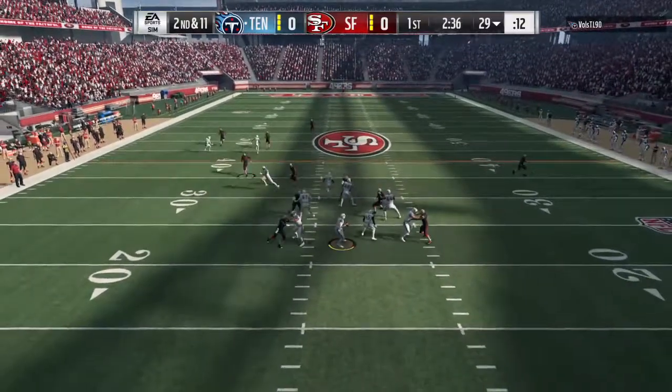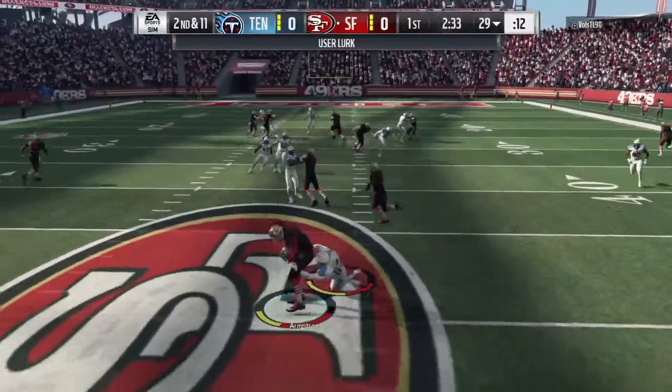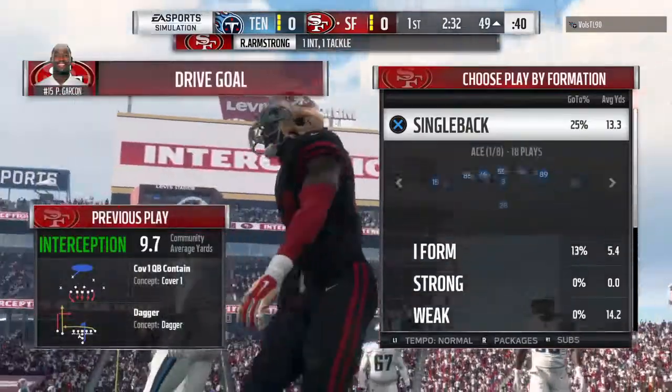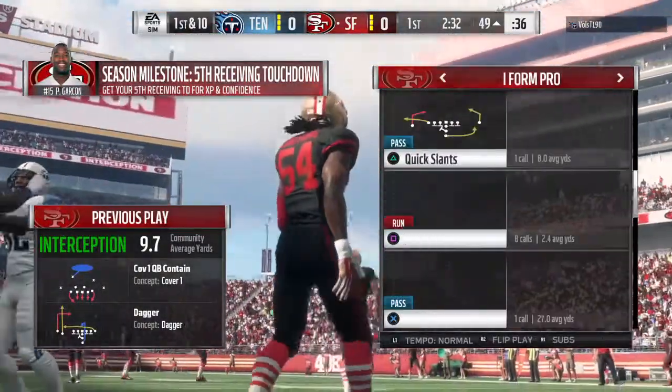They'll try to throw now. Mariota, into a double team, and it's intercepted. He's picked off at his own 46. And they'll set up shop right near midfield at the 49-yard line.